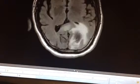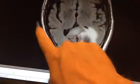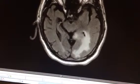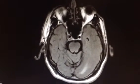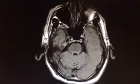I'm going to go back one. So there's the edge of the tumor, and then you get to the bottom, and you can see now we're at the top of the eyeballs. You're starting to see the tops of the ears, swelling still coming down, and that's basically the bottom of the eyeballs, and you can still see a little bit of swelling at that level.